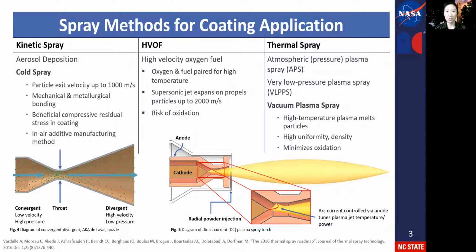Aerosol deposition and cold spray rely on kinetic energy to mechanically deform and bond particles. The particles are accelerated using a convergent-divergent nozzle, which compresses, then expands the flow, causing particle acceleration. Cold spray is favorable since its exit velocity is very high, up to 1,000 meters per second. This high velocity results in such a high energy impact that a residual stress is created between particles. In this case, this stress is beneficial and increases the overall strength of the coating.